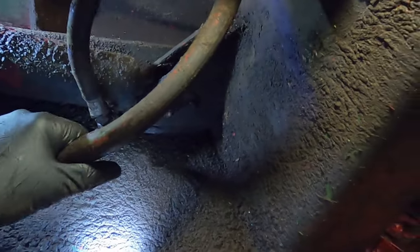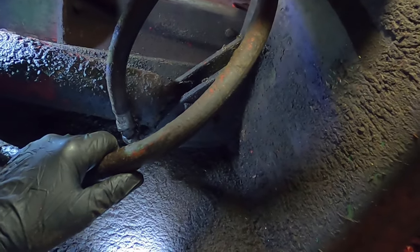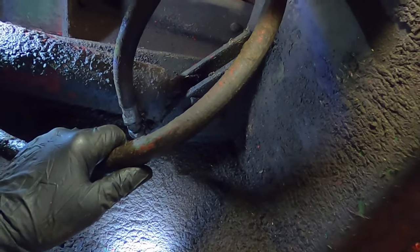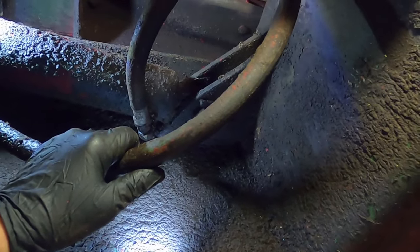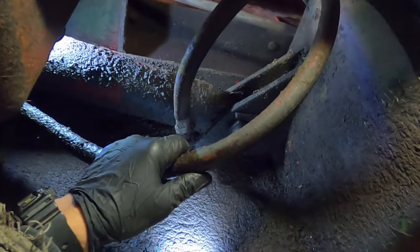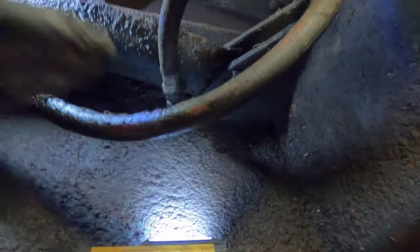The problem is there's a shelf just above it. You can't get it from above. You got to get it from the bottom. Of course, there's not enough room down here to maneuver, get your head up in there or sit up. It's just high enough you can't do that. And yeah, kind of a pain. So I'm gonna work on trying to get that out, but we'll see what happens here.